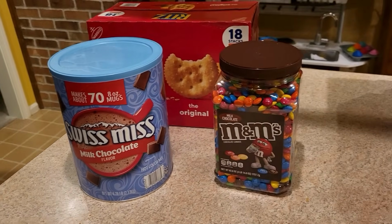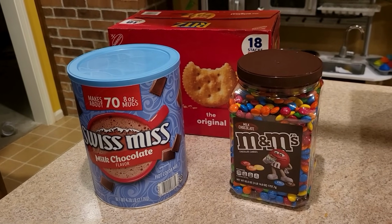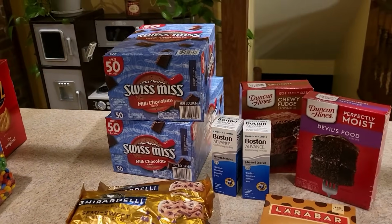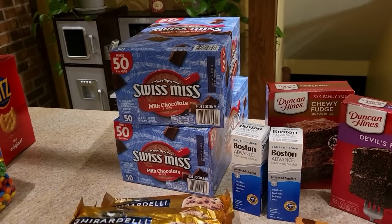So at Sam's, I forgot the ice cream, I realized later, and the whipping cream that I wanted to buy. But for these 3 things, I spent $28.64 at Sam's. And then when I came home, I had this Amazon order waiting for me, and yes, it was more hot chocolate. I had forgotten I had bought that.